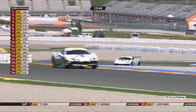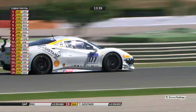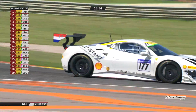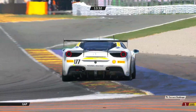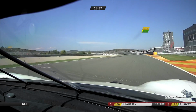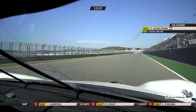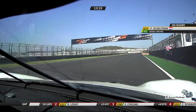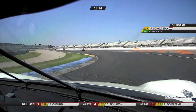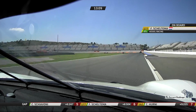In the meantime, further back down the order, Von Skeltermar quietly going about his business in P5. There you can see the familiar red livery of Von Skeltermar has gone away, but the familiar sharpened shark's teeth on the front of the car remain the same, and we're on board with him now as he screams across the timing line. And this downhill section going into turn number 1. Braking at the very last moment, you can hear the brakes squealing under protest and the rubber trying to give way as well. They carry so much speed through there.